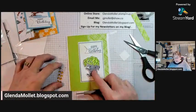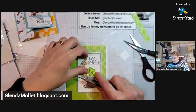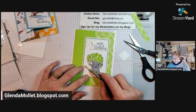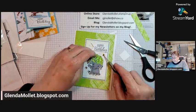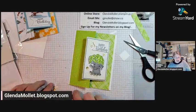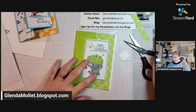Okay, let's see. Do you think the gold goes? I think so. I think those are going to work. We'll just stick some on here. I have 5 on the other card. There. Oh, that's cute. I need to get a container for these. I never did because I didn't think I was going to like them, but I do.